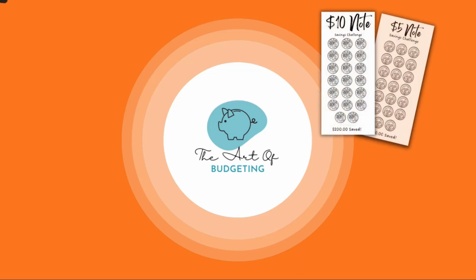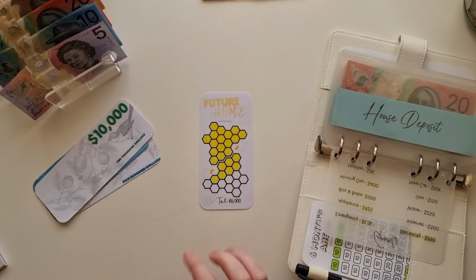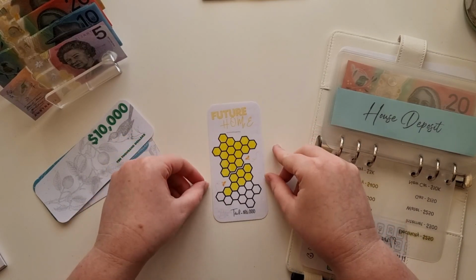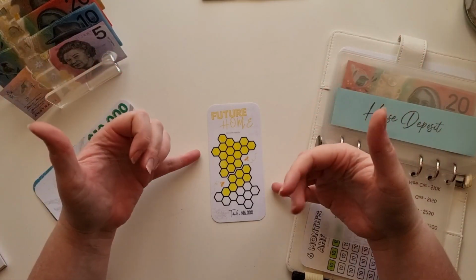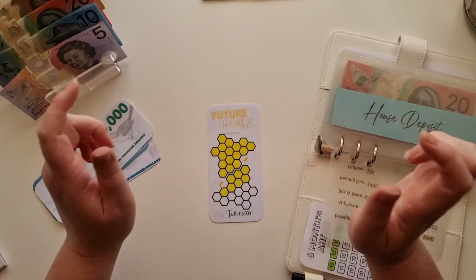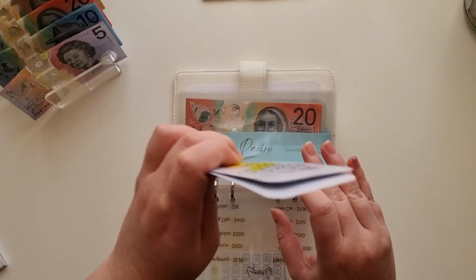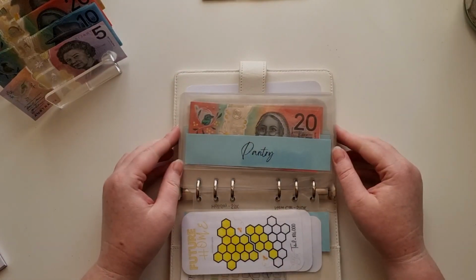Now there is a version of this on my Etsy store. It is just a black and white themed one. If anybody's interested, I will look into putting up the yellow version as well. I just didn't want people who didn't have yellow ink, or didn't want to waste their yellow ink to print out trackers, to not be able to do it. But if there's any interest, I'll put the yellow version on my store as well. So $11,500 in my house deposit. That is tracking along beautifully.